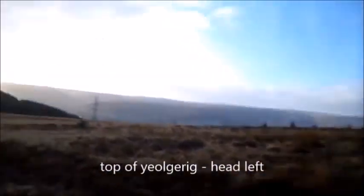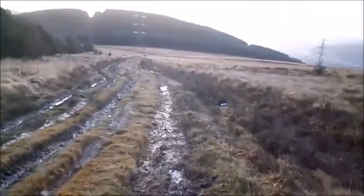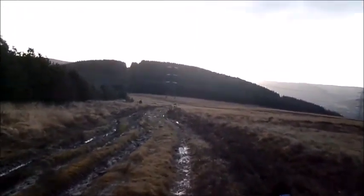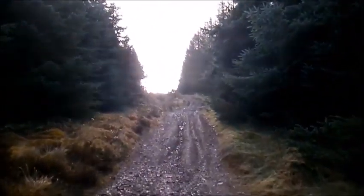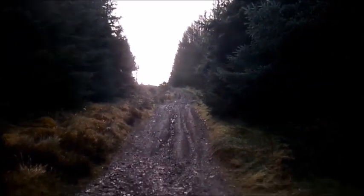Right, you'll have it there on the right side. Merthyr's to the left side. We're heading straight down. You can see that gap in the trees. Right, just come through the gap, and as you can see, there's a road going up our way. So we're going to head up our way, and it's on your right.